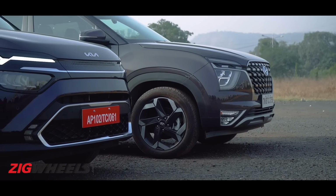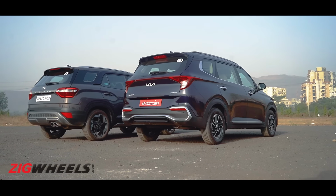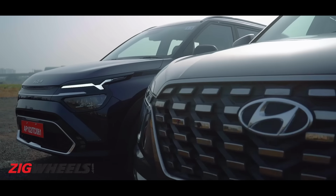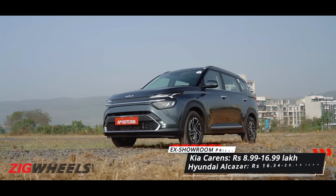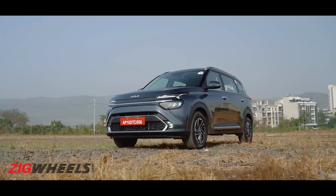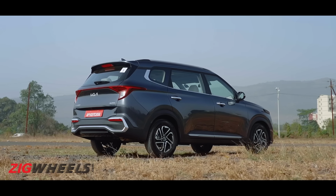Overall, the Carens and Alcazar are very different cars despite them sharing the same platform. Now that the prices are out, if you want maximum bang for your buck, then the Carens just nails it, and Kia definitely has a winner on their hands.